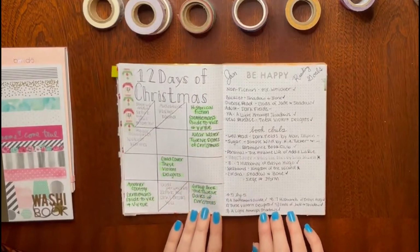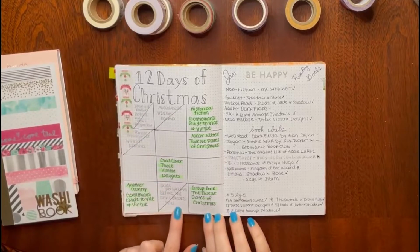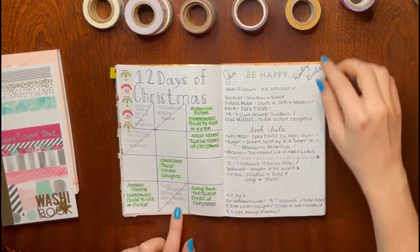Okay, so jumping right into January, I had my 12 Days of Christmas spread. If there is a line through the prompt, that means I did not finish the book. If it's written in, I did finish it.